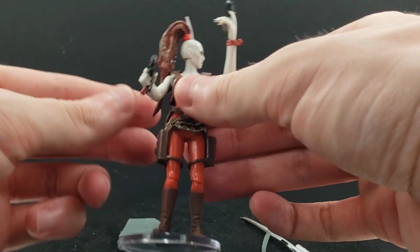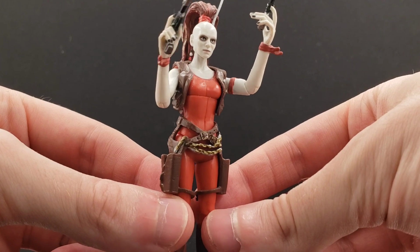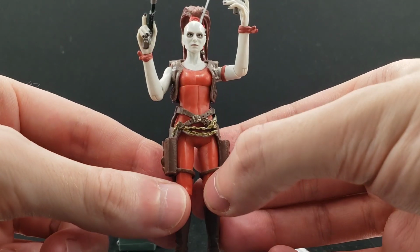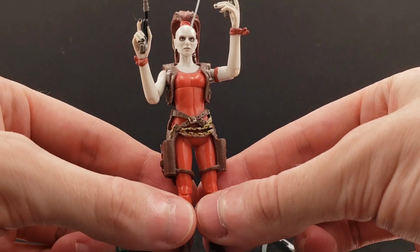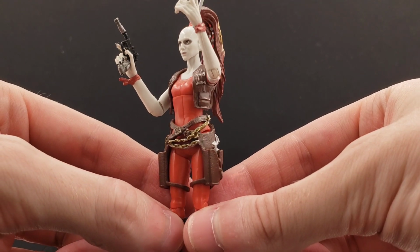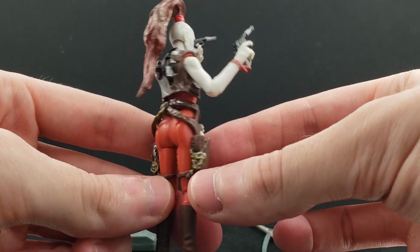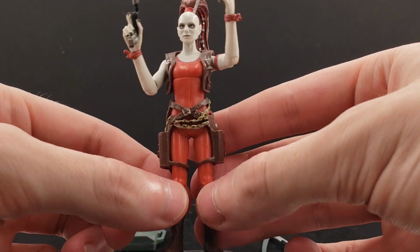Now, one thing I really like about this action figure is she has the chain wrapped around her waist there. And it's wrapped around the holster as well. I think that's really neat. Makes her look that much more intimidating and that she means business. And in this case, the harness and the holsters here are one piece. And same with the holster straps down here.